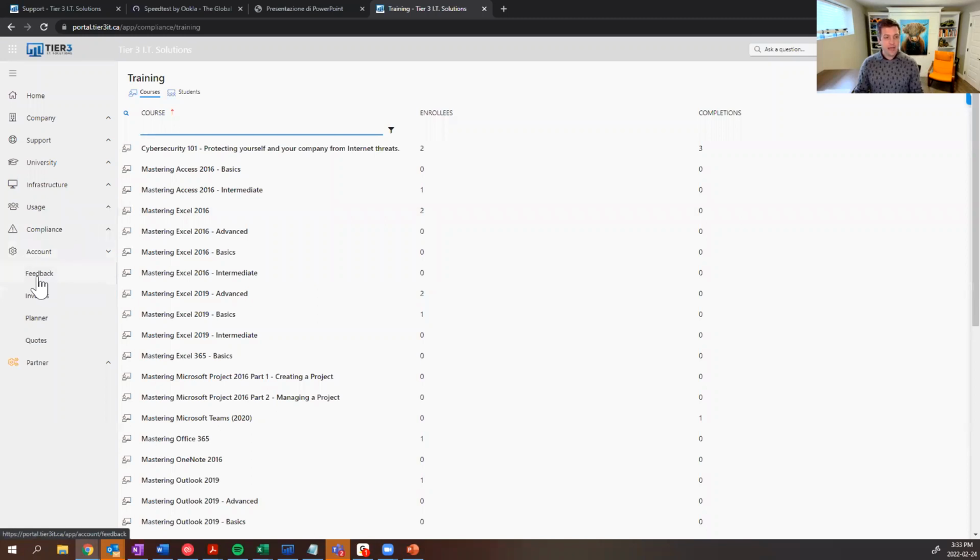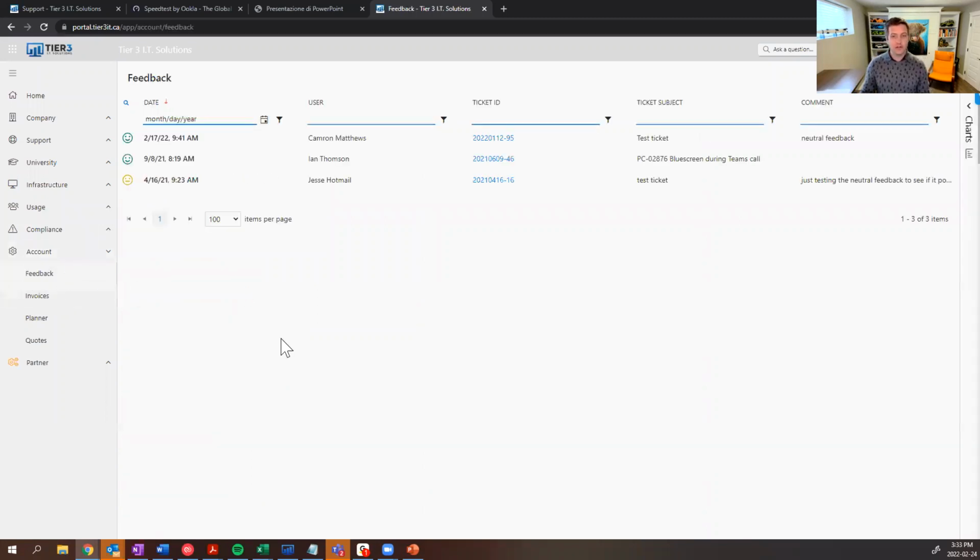And then feedback. So this one is really important to us because feedback is every time we close a ticket for a client, they get that email that says they were great, they were just okay, or they were not good. And that immediately goes to us in our Microsoft Teams. And of course, we want as many greats as we can get. But any of the neutral or negatives, we actually reach out and we follow up with the person who gave them to us so that we can understand what happened.